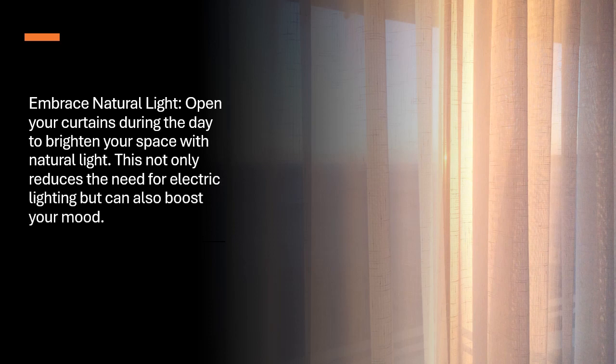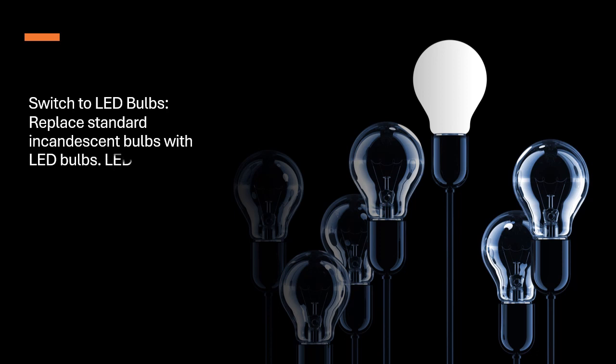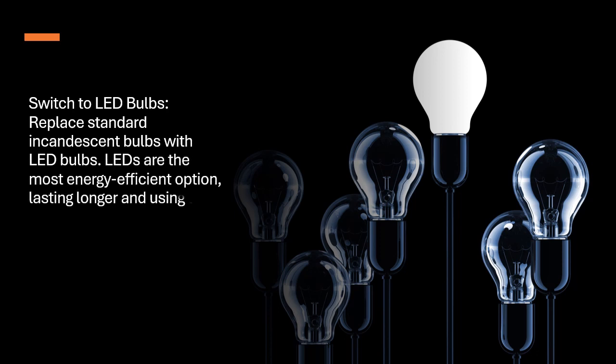Switch to LED bulbs. Replace standard incandescent bulbs with LED bulbs. LEDs are the most energy-efficient option, lasting longer and using less energy than CFLs.